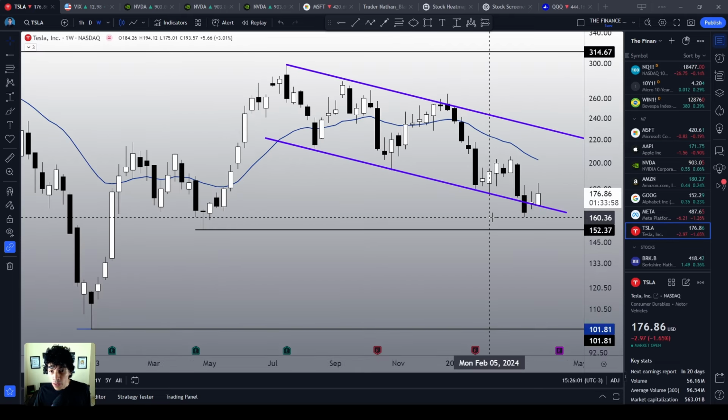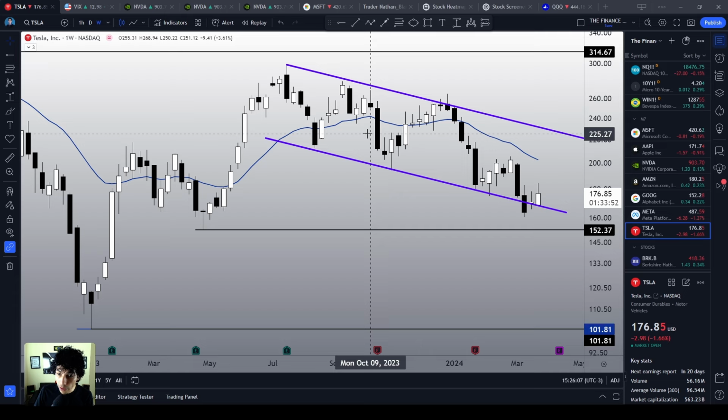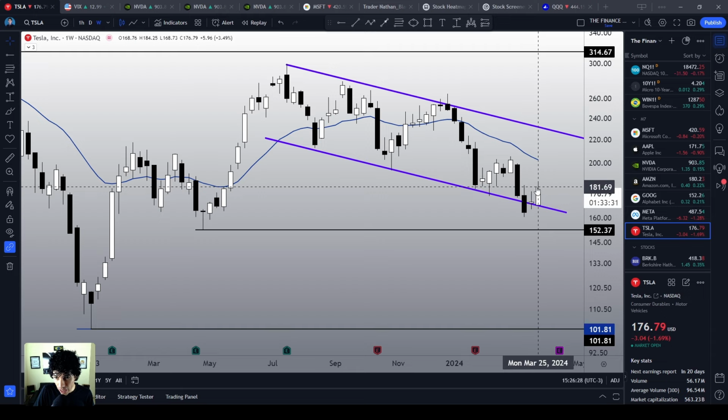Because Tesla is making a bullish reaction right around the support level of this descending channel on the weekly chart. The weekly candlestick is about to close today, and we are making such a bullish reaction. This is a promising signal. I would be happier to see Tesla breaking and closing above last week's high, meaning closing above the $178. Right now, we are not there yet.